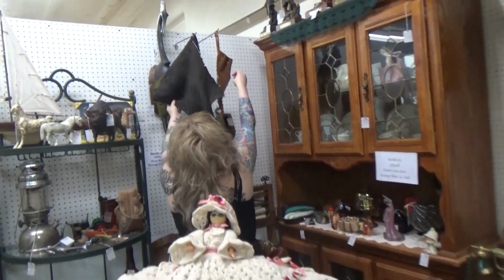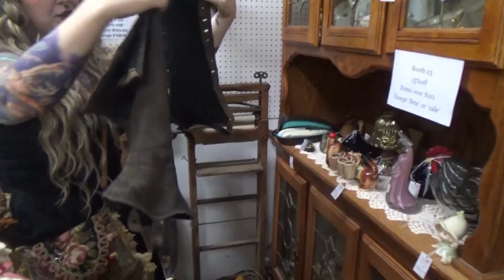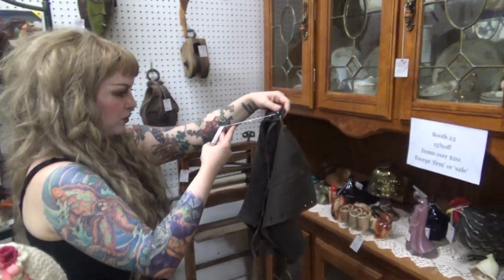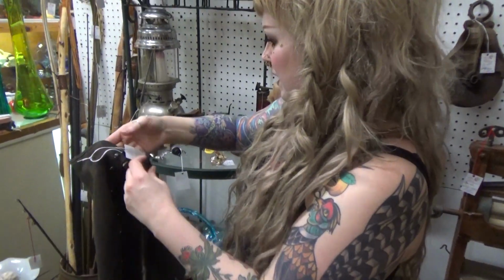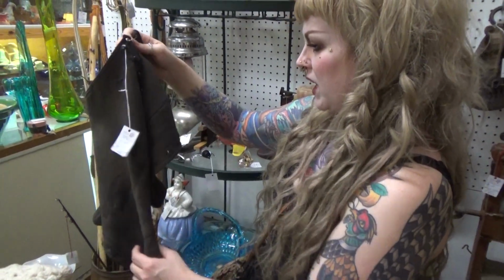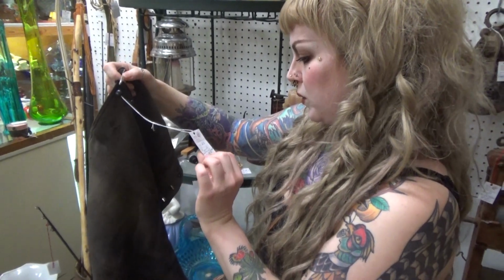Oh my gosh, what are you? I want you. What are you? These are for your feet. Pair of ladies' leg warmers. Look at this. The buttons all work. It's $20. It's not bad. They don't feel like a good idea to buy now because I'm really hot, but when I'm really cold, these would be really nice.